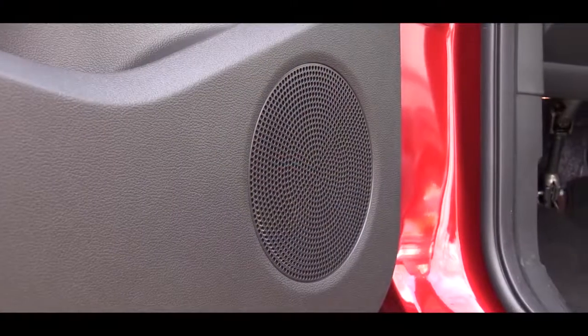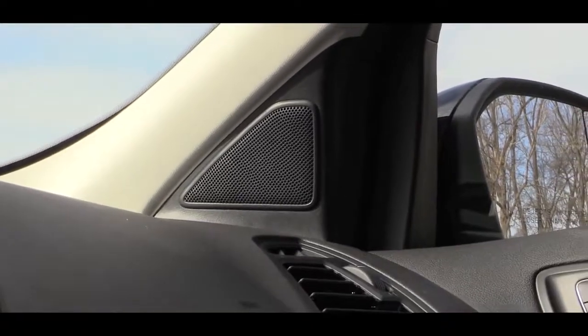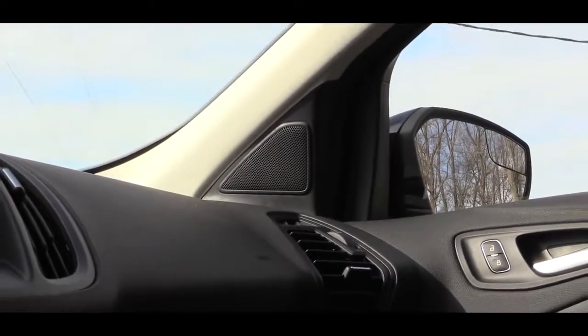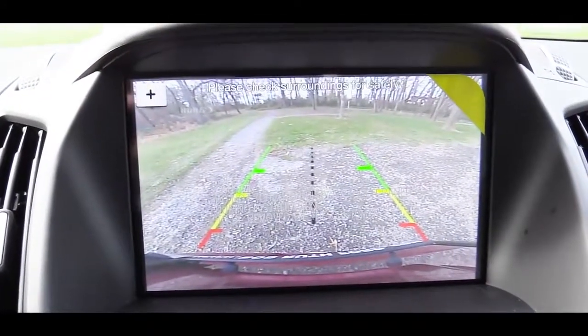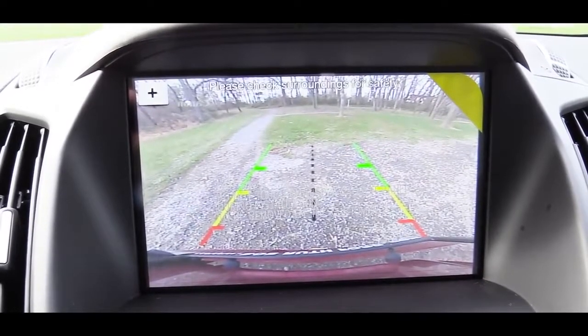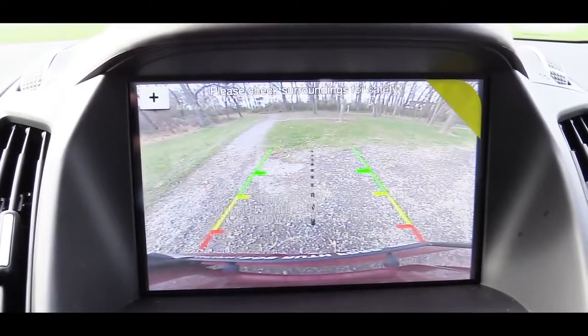Honestly, sound system isn't all that bad for being 6 speakers. There was a good amount of bass actually in that song. Not the most I've ever heard, but still, for a standard 6-speaker sound system, that is doable. But then last thing I wanted to mention on the tech display is when you do put the Escape in reverse, for every single trim level, you will find a rear view camera letting you know who or what is behind you, which is always going to lead me into safety.